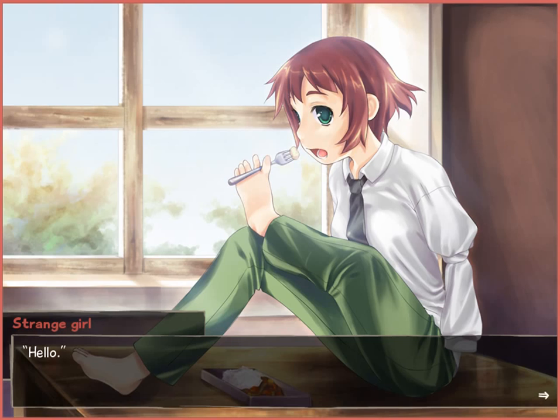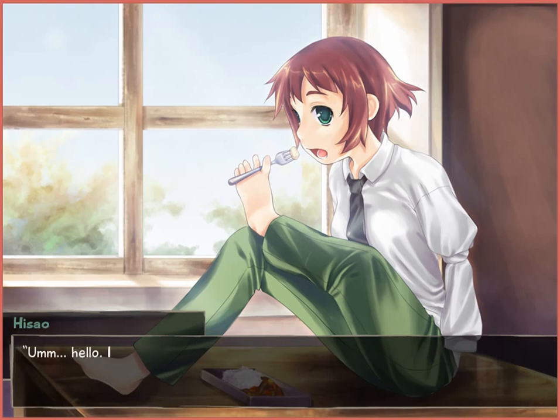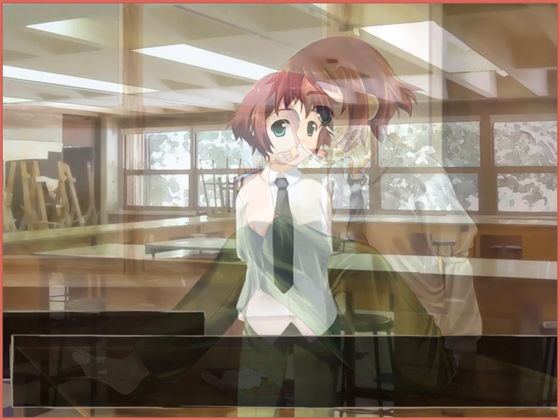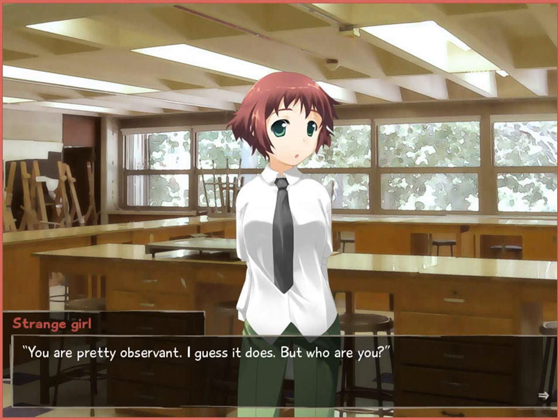Trying to think how to do her voice. Hello. The girl stuffs the fork full in her mouth and is now staring at me expectantly while chewing. It's a bit awkward. Hello. I was told to pick up some supplies from here for the festival stalls, I think. I didn't think there would be someone here. There isn't. That's why I came here, too. She picks up another forkful. Doesn't that mean you're here, then? She raises her eyebrow as if she was suspecting my observation was false. You're pretty observant. I guess it does.